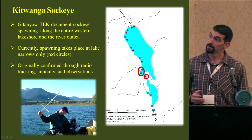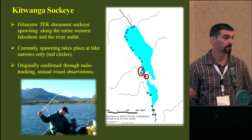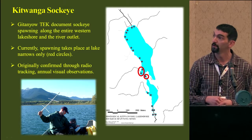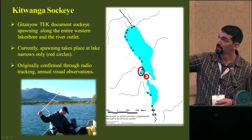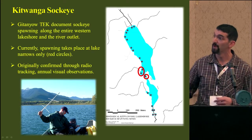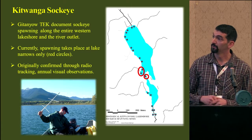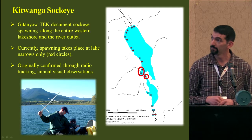I talked about one of the first things we did, which was we had a workshop. We collected a bunch of traditional ecological knowledge from the elders and the oral histories, and it showed that historically the lakeshore on the west side used to turn red with spawners, so the sockeye would spawn all along the western lakeshore and at the outlet of the river.